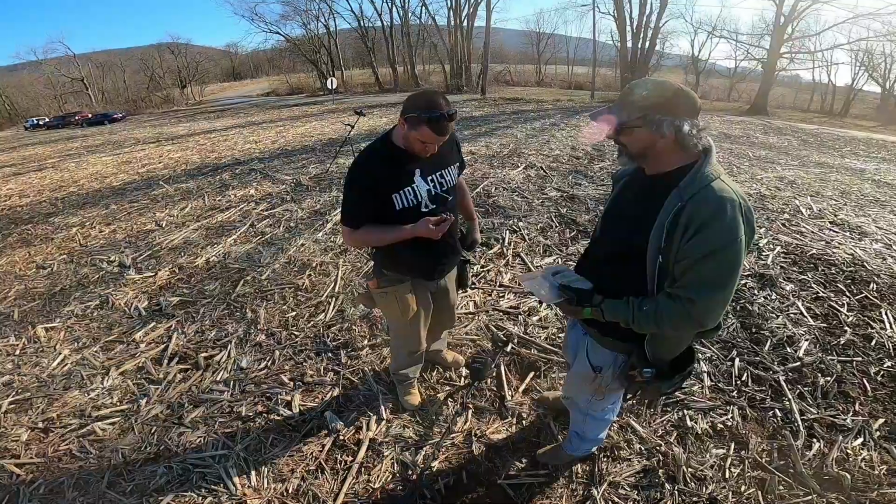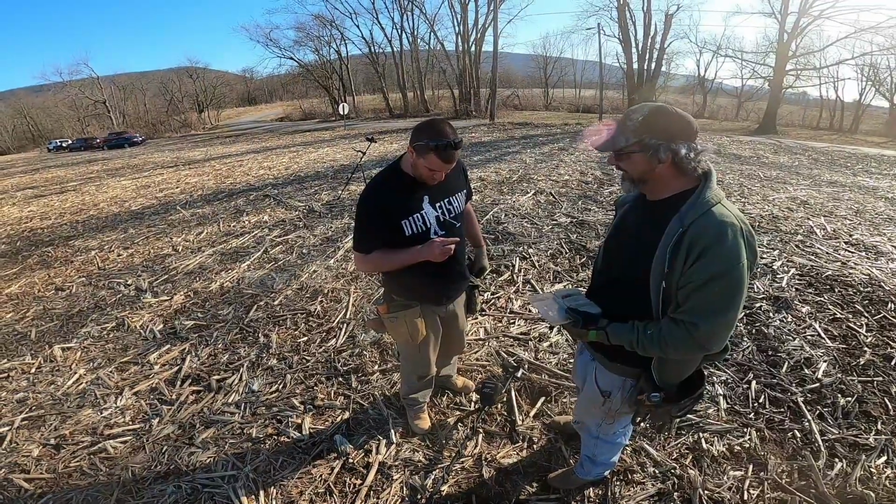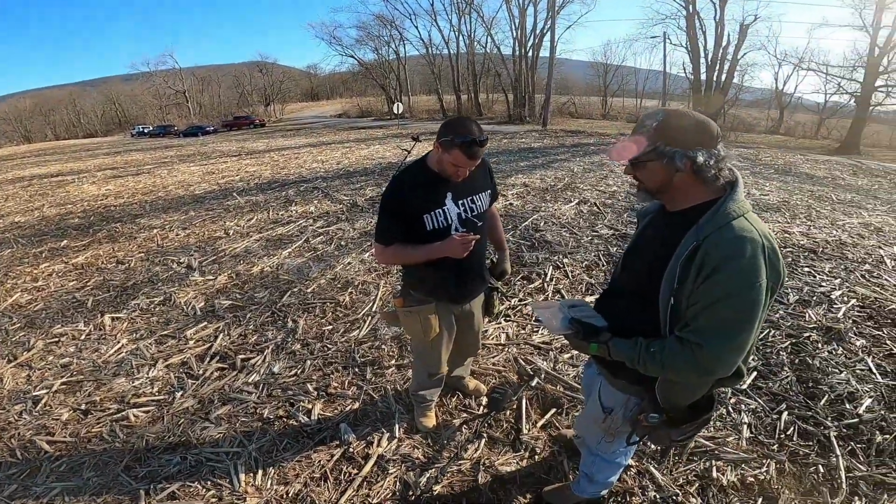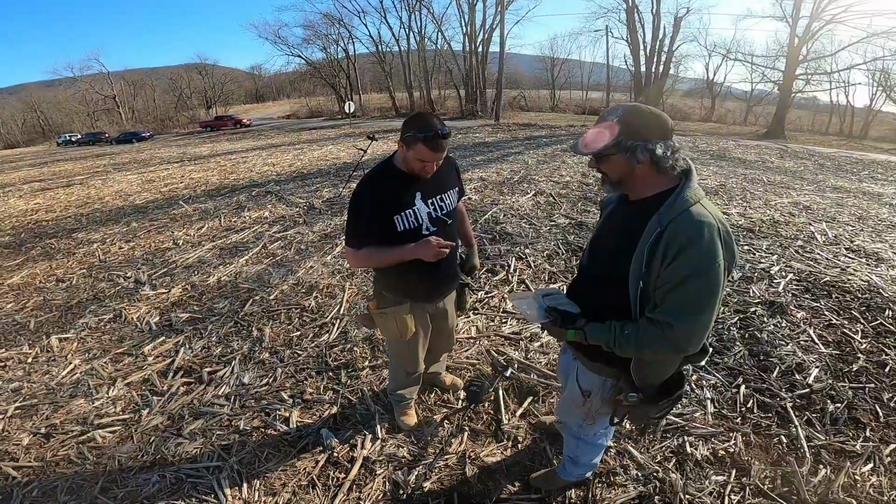Oh, that's a tree ringer. You can see where that's sweet. You can see where it was rammed down in too. Yeah. That is not a modern. Nope, nope, nope. That's sweet. Where's your button at?